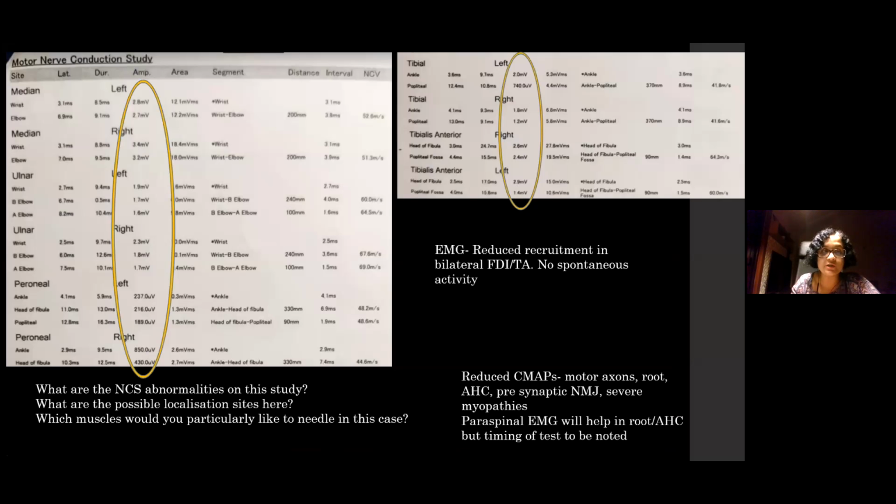But whenever you have this sort of a scenario, when the SNAPs are normal and the CMAPs are abnormal, you are really looking at this bit. So reduced CMAPs and normal SNAPs, it could still be motor axons. So obviously, it could be preganglionic with root, anterior horn cell being involved, presynaptic neuromuscular junction, and very severe myopathies like polymyositis, generalized polymyositis. But remember, you can have just pure reduced CMAPs in peripheral nerve lesions like a motor axonopathy.